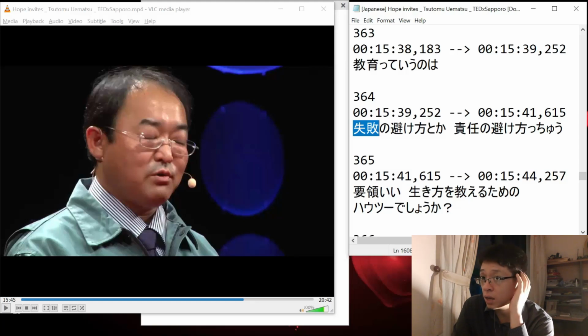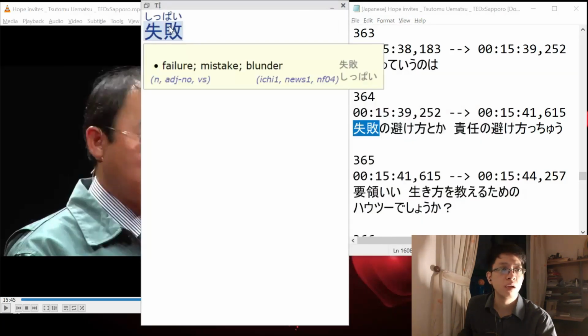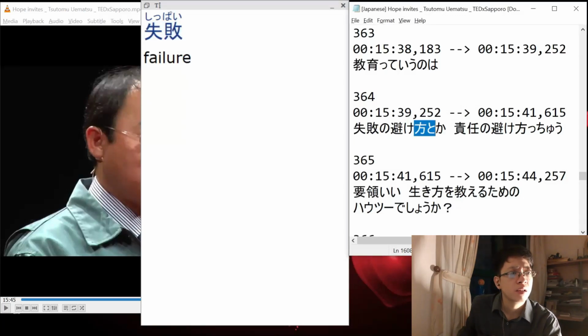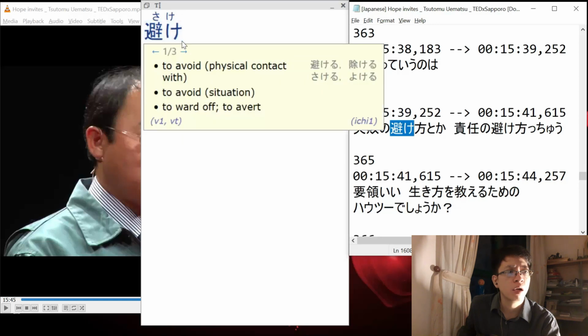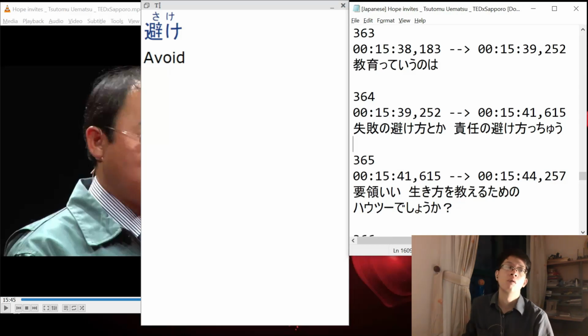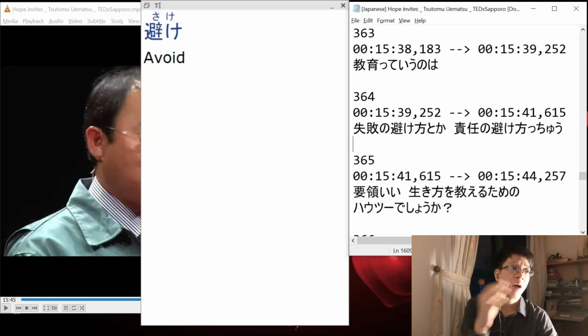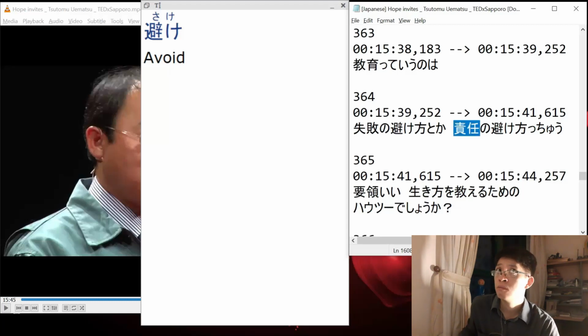Yeah, this one really is mistake, failure. A person. This one means avoid. Okay, a person to avoid mistake. So are we saying the purpose of education is to make people avoid making mistakes, to make people avoid taking responsibility, right? This is kakunin or sekinin. Yeah, avoid serious responsibility.